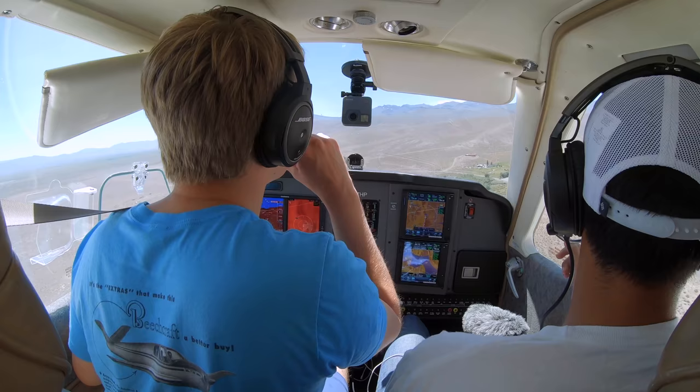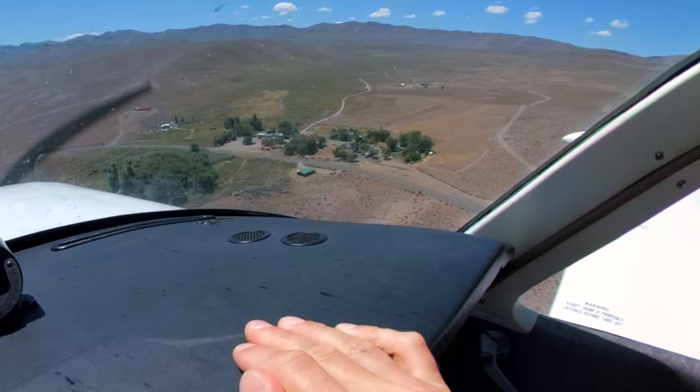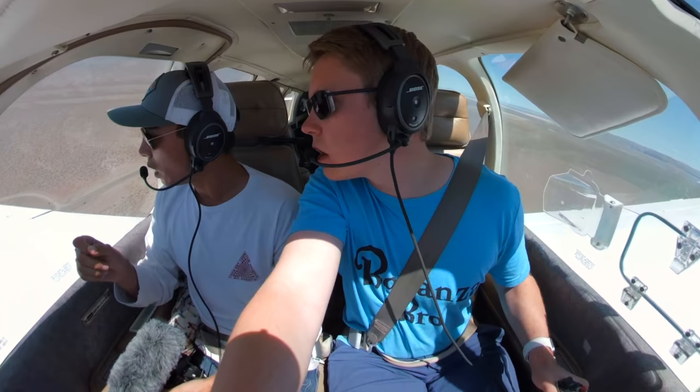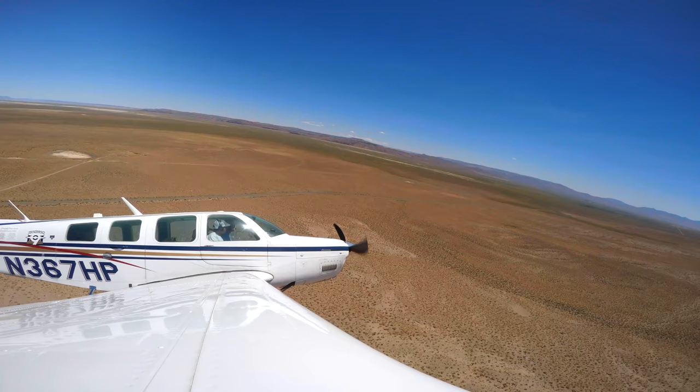Okay, so there's a guy pulling out, going the other direction. How far can you taxi, you think? Right, all the way up here. Yeah, so that's what I'm thinking. Okay, let's look this way. Is there a car up there, or is that just something big next to the road?